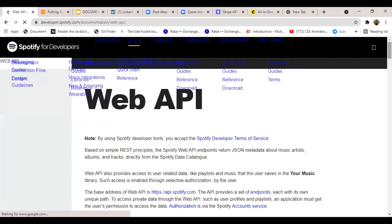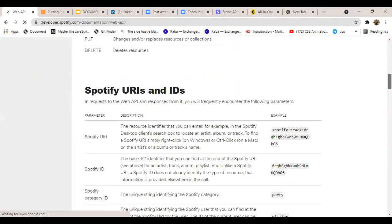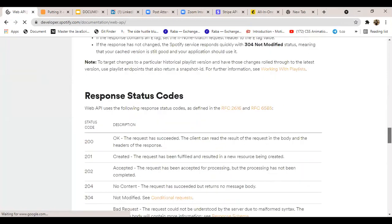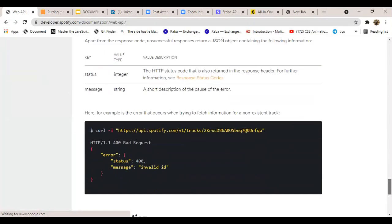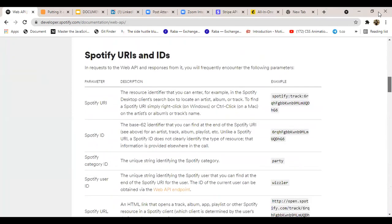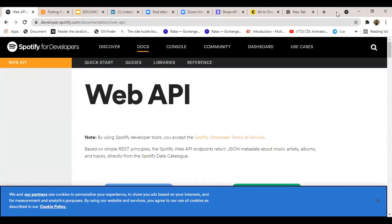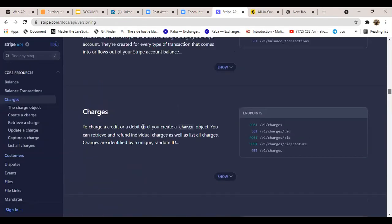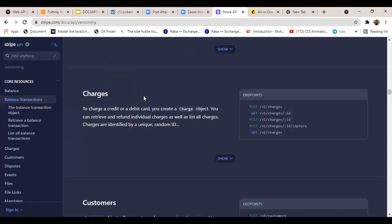So now with Spotify, you shouldn't be able to. You can delete resources. Let me just see. So now, the Stripe API, the charges endpoint. You can post, you can get charges, but you can't delete your debit charges or credit charges.